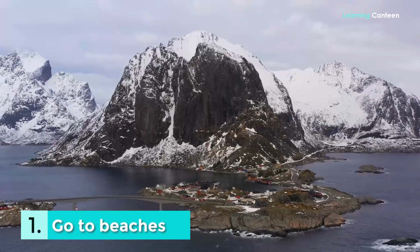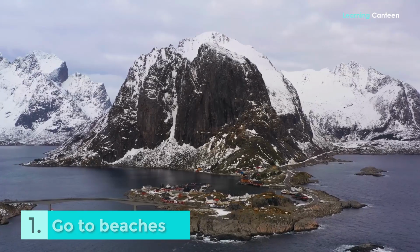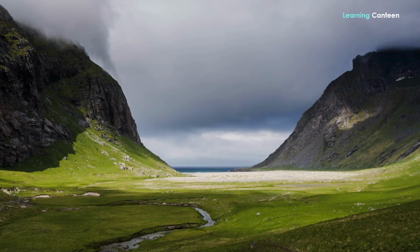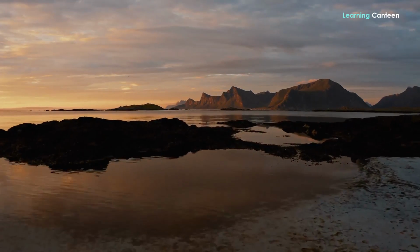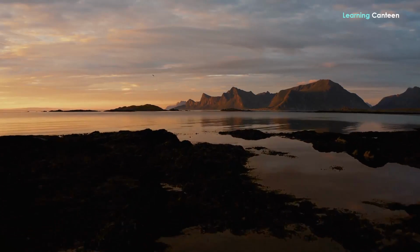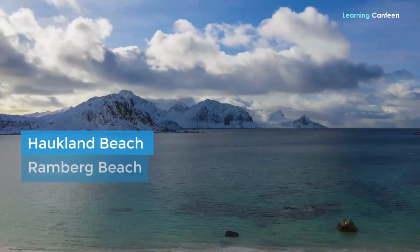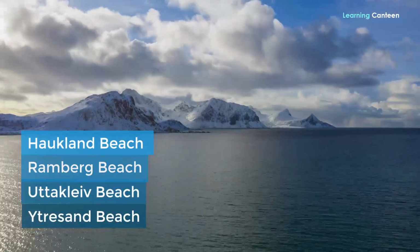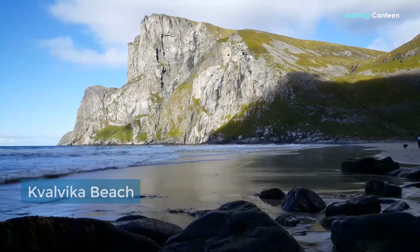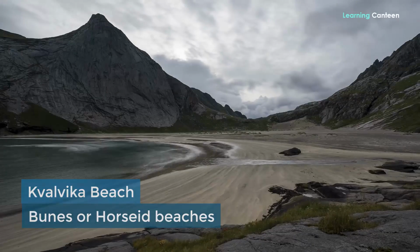1. Go to beaches. Your visit to an island is never complete if you haven't gone to a beach. Lofoten isn't an exception. It's such a place with some of the world's most beautiful beaches. You'll see long stretches of white sand at the banks of clear aquamarine water. Among the beaches that you can easily get to by car are Haukland Beach, Ramberg Beach, Uttakleiv Beach and Ytresand Beach. By foot is the only way of accessing Kvalvika Beach. Only a ferry can take you to Bunes or Horseid Beach.